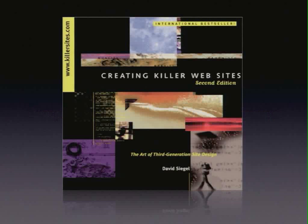Did anybody ever buy this book? I think it came out in 1996. What's the tagline there? The Art of Third-Generation Site Design. I actually just bought a copy again. I bought a copy back when it came out and learned a lot from it. I just went back to Amazon, used stores, whatever, and bought another copy just as a historical artifact.